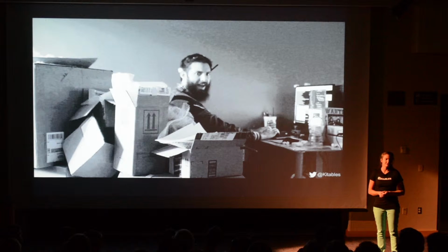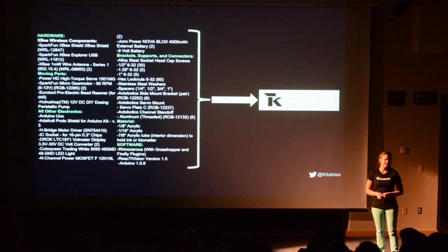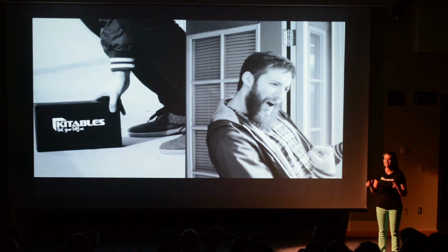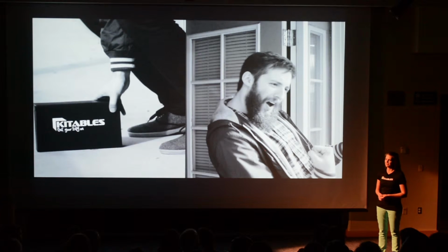Now, let's rewind real quick back where everything started to go wrong, that parts list. Let's say this time, instead of collecting everything on their own, they could click a button. Clicking on that button brought them to a Kitables product page where a kit with everything they needed for their project was waiting to be purchased. Once purchased, a box would be on their doorstep. And they're going to be stoked because not only did they just save time and money, but they now have a decent shot at successfully completing their project.